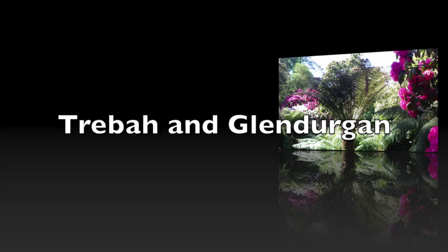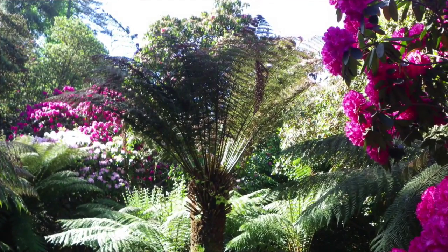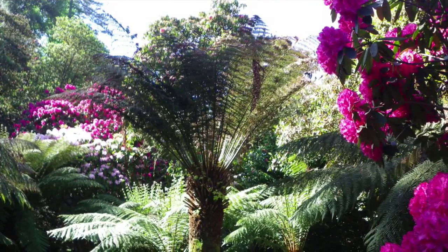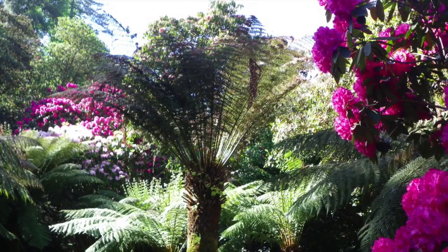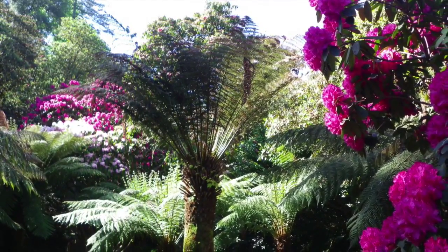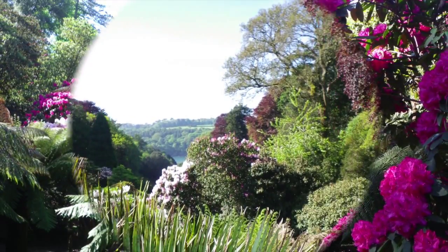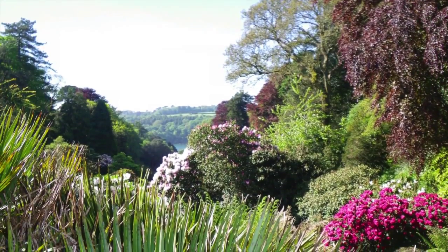Today we're visiting two large subtropical ravine gardens in Cornwall in the southwest of England, Trebah and Glendurgan. These are two of my most favourite gardens in all of England. They're both about 25 acres and located virtually side by side about 11 kilometres southwest of Falmouth. They both stretch down in a narrow strip to the Halford River, which empties into the English Channel.